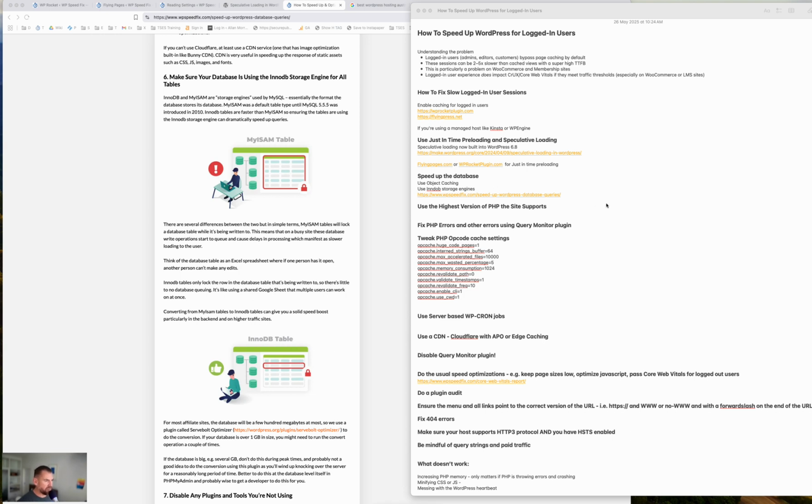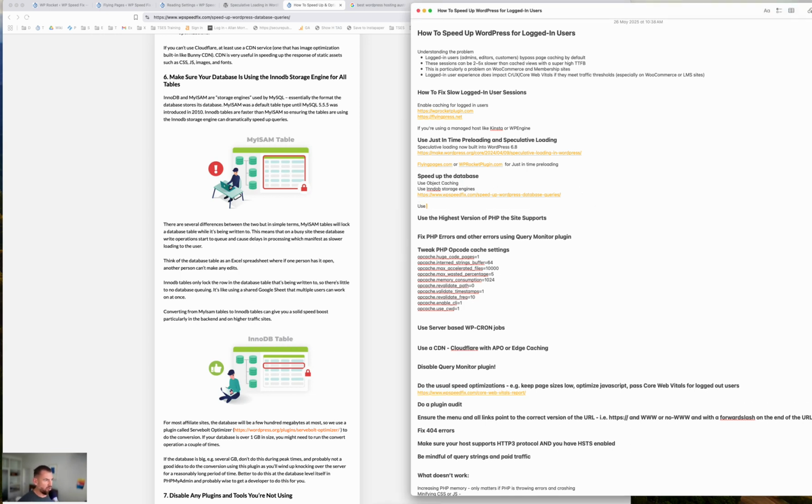I'll add another one here. It's actually not in here. I'd say also use high performance order storage for WooCommerce. In one of the recent WooCommerce releases, they changed the way the database works. Previously, WooCommerce was kind of hacked into WordPress. It used the same database table as pages and posts. What this new update does is create new database tables for the WooCommerce-specific stuff: orders, customers, anything to do with e-commerce. As you can imagine, that dramatically speeds things up because those tables are optimized for WooCommerce.